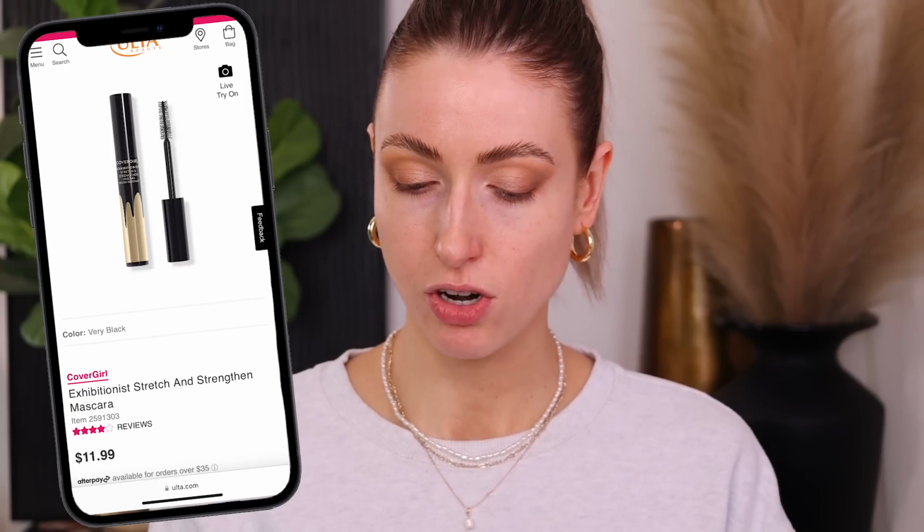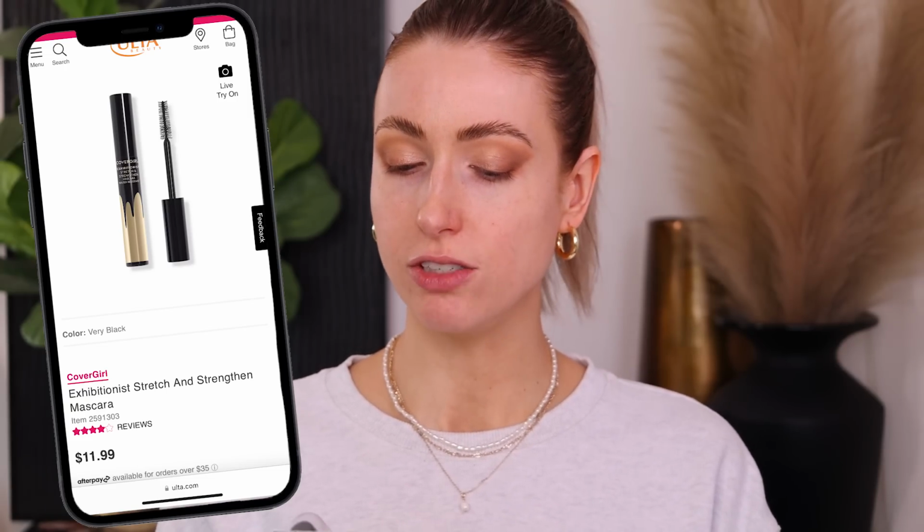We're gonna start with a mascara, and I saw this mascara in a couple of videos and it looked very pretty. So I want to put it on my eyes. Love testing a good mascara. This is the CoverGirl Exhibitionist Stretch and Strengthen Mascara. It's supposed to give these really dramatic over the top lashes, and it's supposed to give them a lot of length too. So let's put it on.